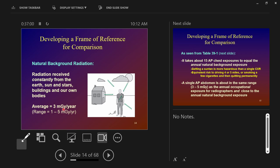if your whole body was exposed, so not just your hand or something, to 1 gray of radiation, you could die, okay? In a year, you get 3 milligrays worth of radiation just from the natural background. So it'd take a long time to accumulate enough to die, and you'll learn that accumulating radiation over long periods of time lessens the effect of the radiation. If I gave it to you all at once, 1 gray all at once, you could definitely die. 3 milligrays per year is not enough to do anything close to that.